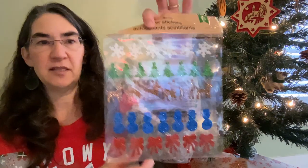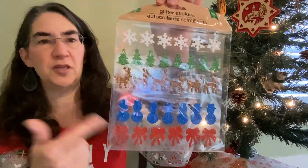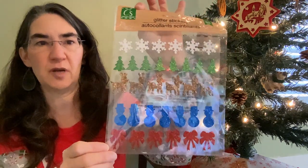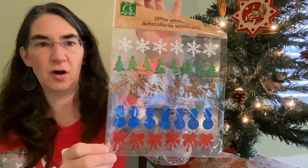And I also got these to craft with. These are just little stickers. What does it say? Glitter stickers. They've got bunches of different ones of these. This is the Crafter's Square stuff, but it is in the Christmas area. So, yep, they've got all kinds of stuff like this you could use.